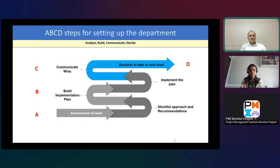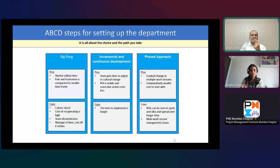ABCD. Now it's a little bit more of a disciplined thing. First, you assess, then you build the plan, then you communicate the plan and win in short steps, and you take the decision to the next level. Analyze, build, communicate, and decide the next level. My personal suggestion, define the choice you want to take. You can either go with a big bang approach, you can go incremental or continuous, or you can go in a phased approach.